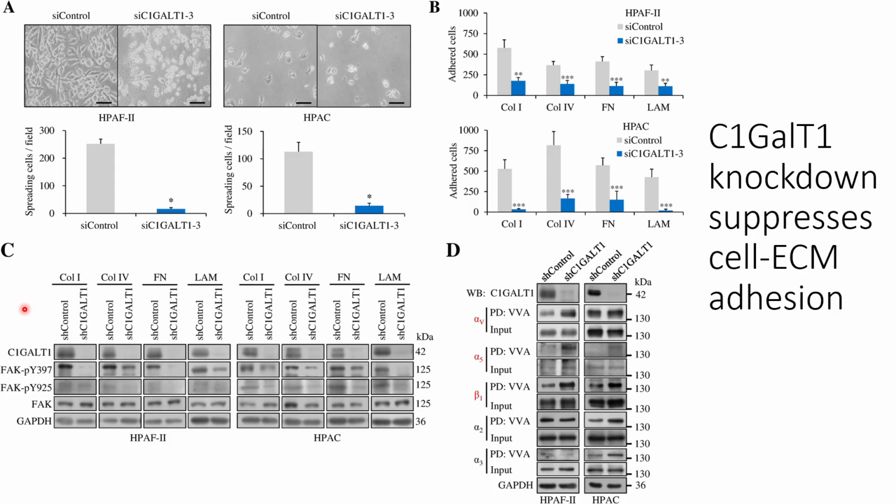So they used plates that were coated with different ECM proteins and then seeded their C1GalT1 knockdown cells and the control cells, and they see that in the case of C1GalT1 knockdown there is a decrease in these phosphorylated FAK signals for collagen 1 and fibronectin, and they have also seen a decrease for collagen 4 and laminin compared to the control case, and the same results they have seen for HPAF2 and HPAC cells. We can see that. And they checked the phosphorylation at Y397 and Y925. So all this indicates that the integrin interactions with the ECM get suppressed in the C1GalT1 knockdown cells.